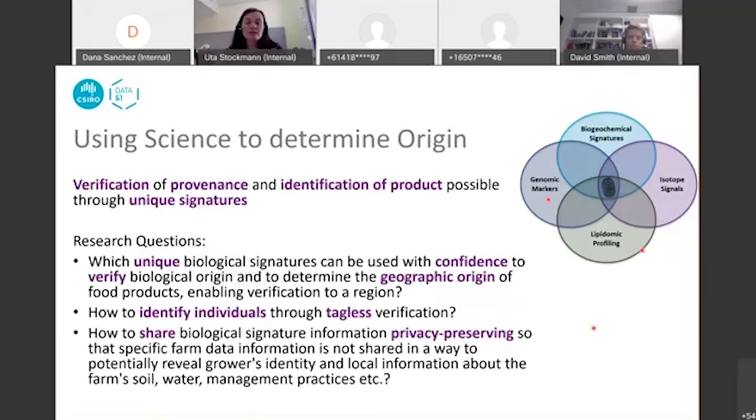And you may ask yourself, what is a signature? What are we talking about here? So food products show diversity, for example, in their elemental composition, stemming from the environment they were grown in and production methods. And additionally, food products originating from different geographic regions often also have differences in protein, fat, or carbohydrate content, or other organic compounds. These differences in biogeochemical or isotopic signatures of food products are caused by the local soil or climate patterns.